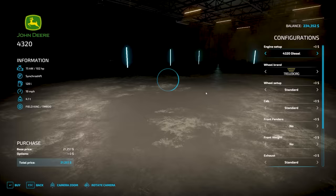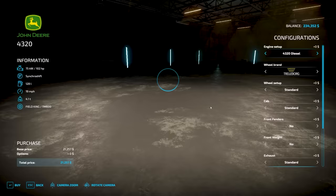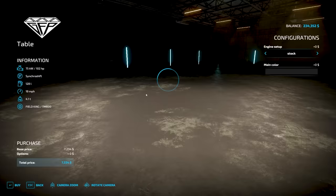46% off? What? Why is this so expensive? Base price of this thing is 50,000? Wow. Interesting. How big can you upgrade it? Not much. I don't think there'll be much use for that. It's pretty cool mod, but this thing, yeah, that's ridiculous.